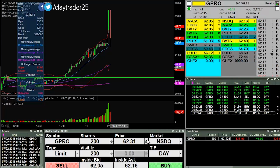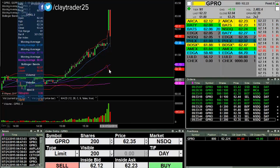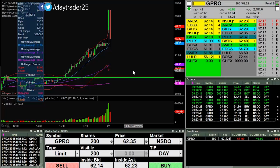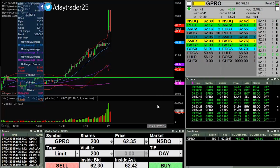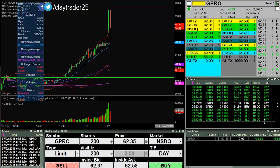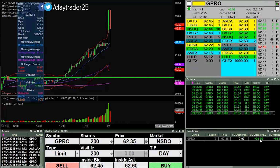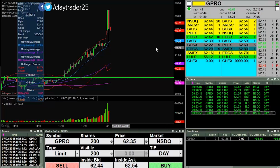So my average is 62.22. So let's see if I can scale out here some on the bounce. Need to get back up in the 30s. There, I got all those. Have 200 left. And I'll just get out of there. So what was that? About $89, I think, if my math is right.